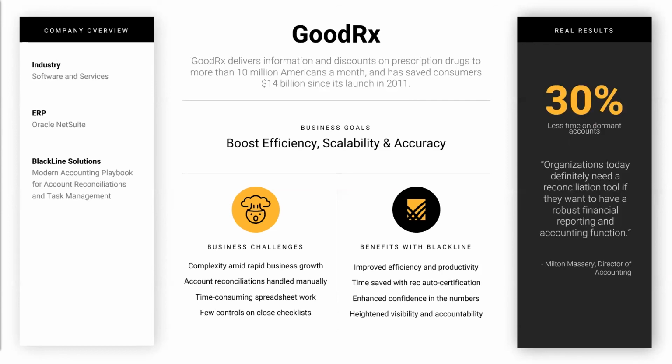All right, and the last customer case study here is GoodRx. So they're a company that provides information and discounts about prescription drugs. So some of the challenges that they faced were that they were doing their balance sheet reconciliations in Excel, saving them into shared drives, and then having to manually tie back to the general ledger. And what was happening was users were either changing the Excel files or posting late journal entries, and it was causing version control issues for them. So it forced users to constantly have to revalidate their reconciliation.